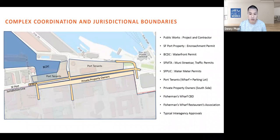And we also are working with local businesses, but it's unique on this project because not only do we have private property owners on the south side of the street, we also have port tenants on the north side, which includes the Triangle parking lot operator, Boudin's Bakery, the fishing boats, and the Wharf restaurants, which really adds a unique complexity because those tenants have their own certain contracts and agreements with the port that we had to work around.